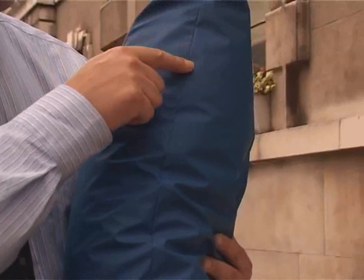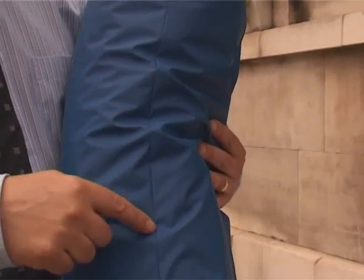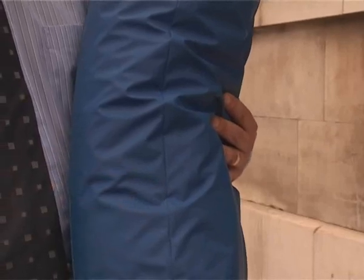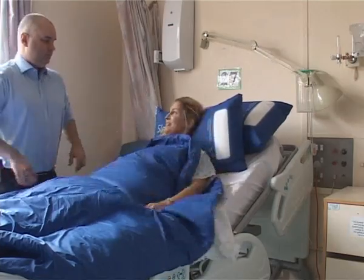All the seams of the pillow are high-frequency welded, and that means that they're also sealed. And one of the reasons that previous attempts to solve this problem have failed is that the seams of the pillow were stitched, and that meant that air or water could still enter the pillow.